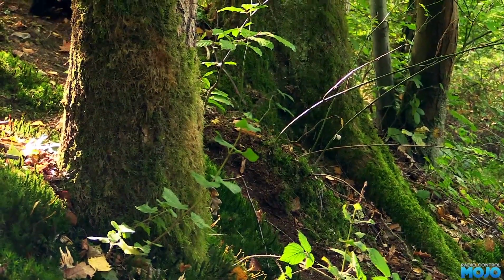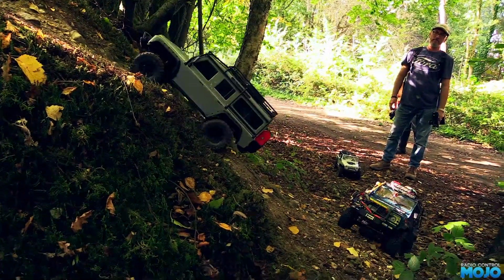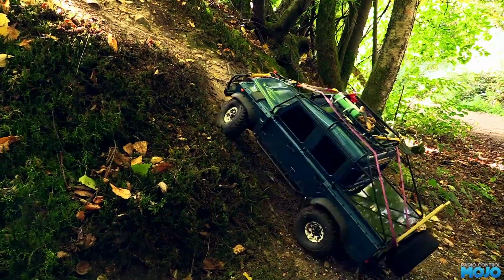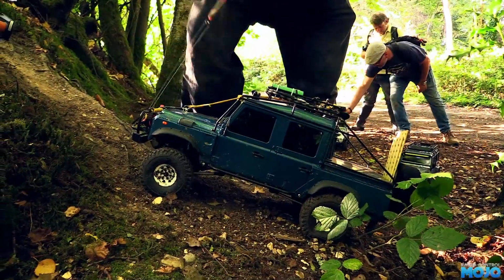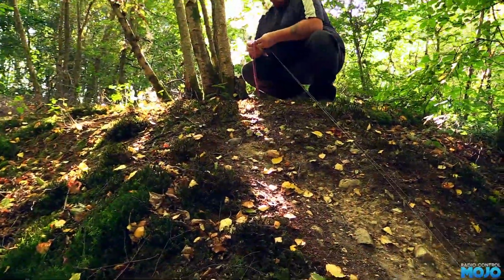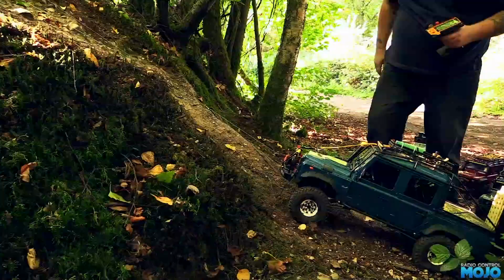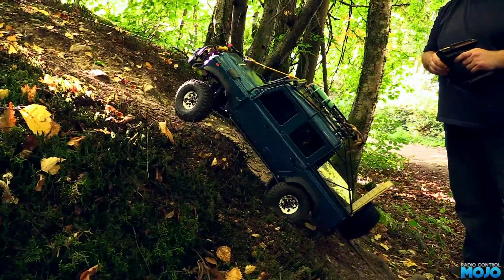At the next hill though, Gary wasn't going to be defeated, on a hill where even the TRX4s were struggling to get up. After a few attempts, it was time to get the winch out. It took best part of 5 minutes to get the truck up the slope, so I'm going to speed it up a bit. Apparently, it's a dual motor winch, which does have a lot of torque. Progress was quite slow, but the truck was getting there. The only problem was the hook on the end of the line popped off.